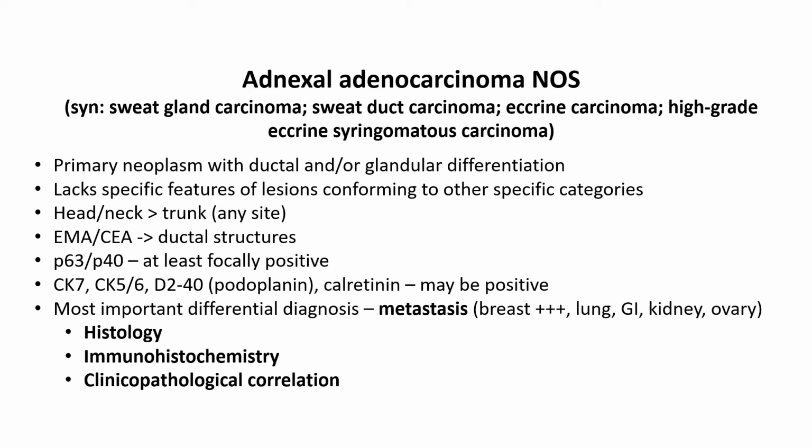In fact, I used to prefer these terms, but the more recent nomenclature is adnexal adenocarcinoma, not otherwise specified. So it is a primary neoplasm with ductal and or glandular differentiation that lacks specific features of lesions conforming to other categories. It presents more commonly on the head and neck and more rarely on the trunk, but eventually it can occur at any site.